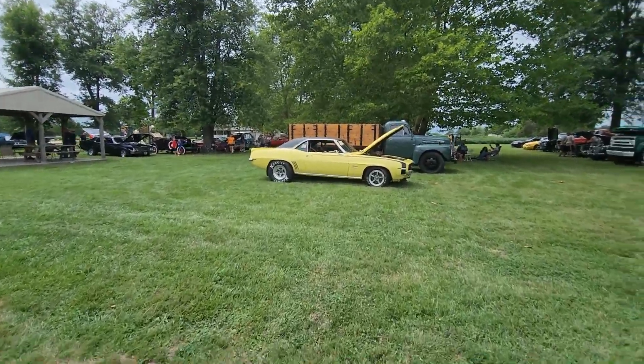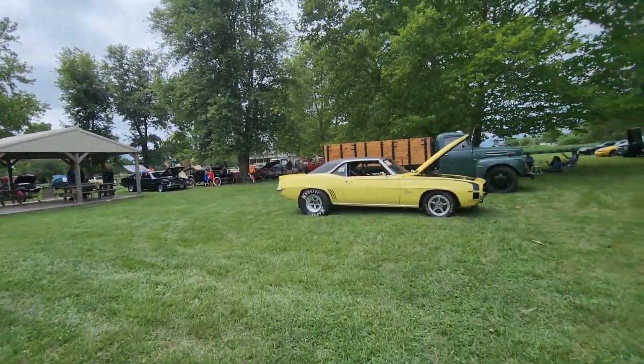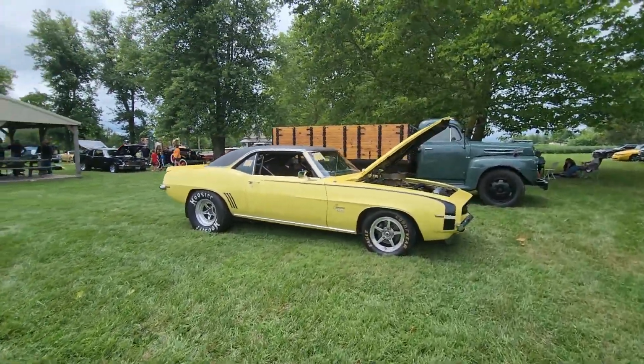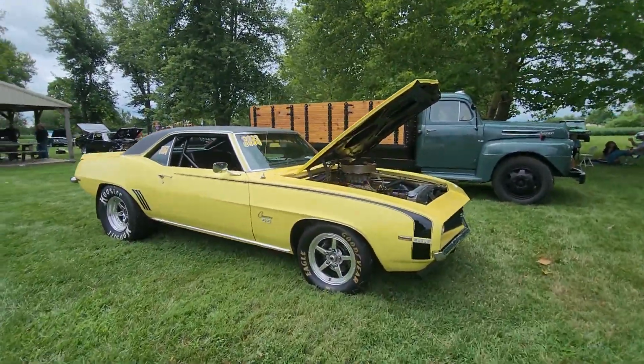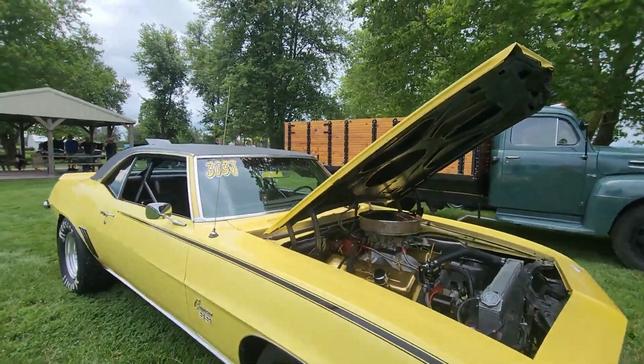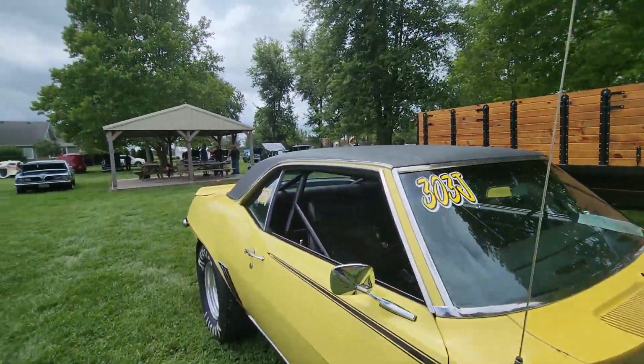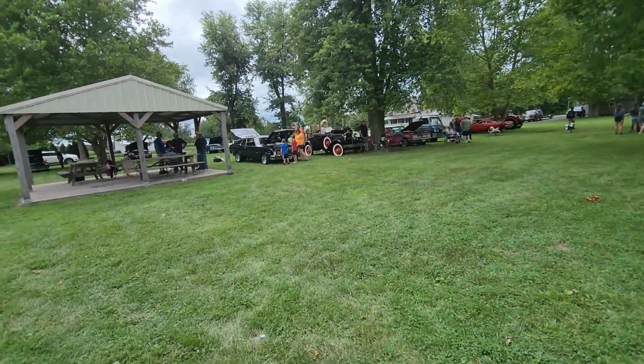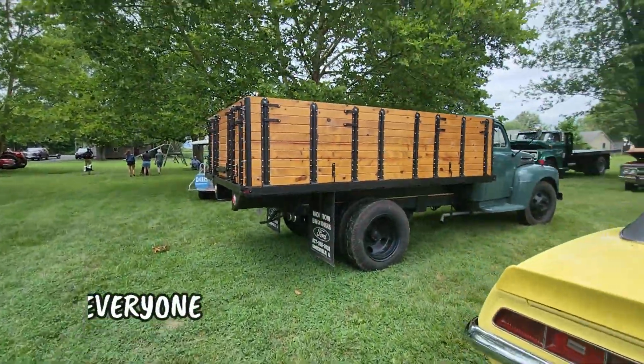I said, this is usually busier than this. I walk down the middle road. That's a Camaro Super Sport. Looks like a drag car, set up for drag. Has Hoosiers on it. Big block in it. We got the old panel truck here.